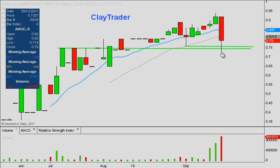If it doesn't, we still have, obviously, the low down here, which is where the bulls stepped in at 71.5 cents. But if you were to ask me where the ideal area would be that we want to see the price continue to close above, it'd definitely be the 75, 76 cent area right here.